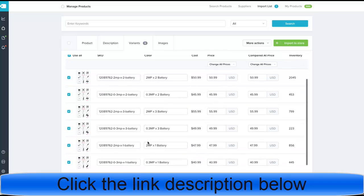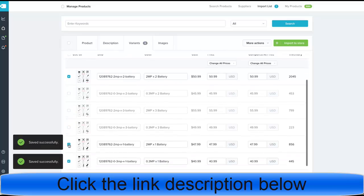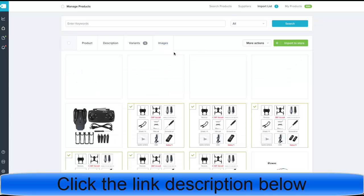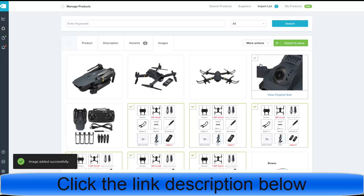So what we're going to do is find one of these. Let's just pick the most expensive one for now and make it really simple for the customer. The whole point of this is to test very, very quickly, right? Because if I can test five different drones in the time that my competitor tests one, I'm going to find the one that sells the best so much faster than anybody else.